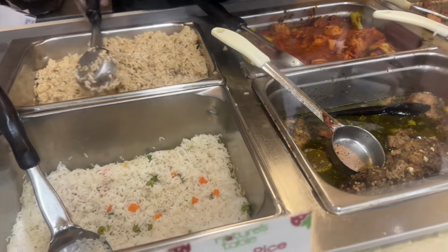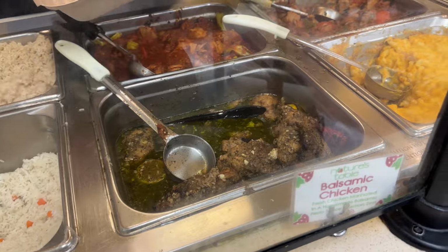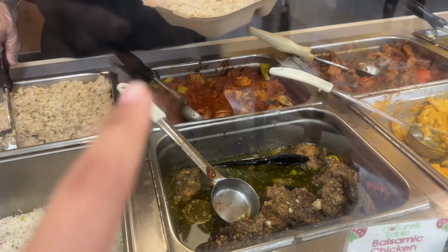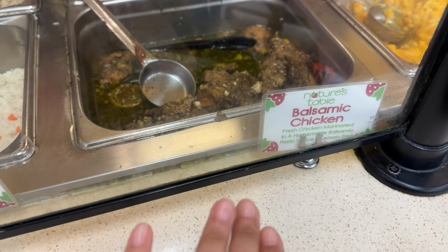Brown rice, please. I have some time to get food. This is one of my favorite places. This is in Concourse E in Atlanta. Can you double up my container too? Thank you. I love this balsamic chicken. It's really good. I've been eating it for years.